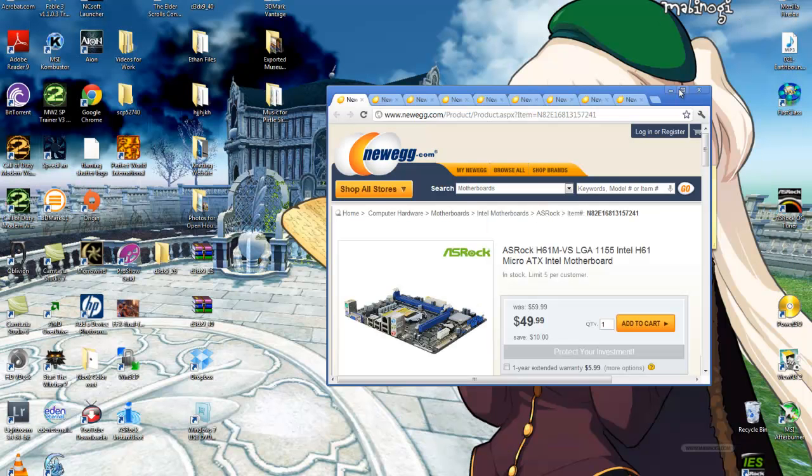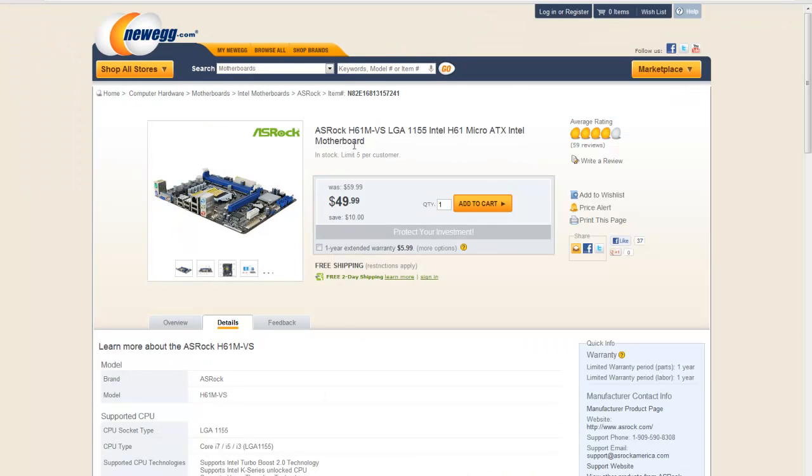In this part one, I'm just going to show you some of the hardware that you would want to build your PC, and I tried to keep it as cost effective as possible, because I know that most people want to spend more money on a gaming rig rather than an HTPC.